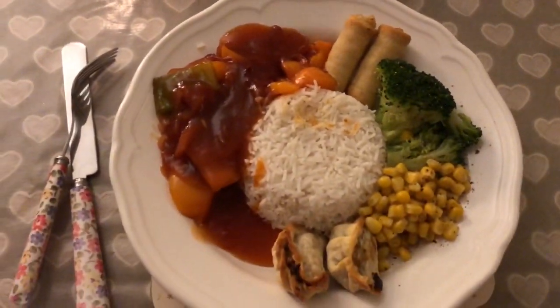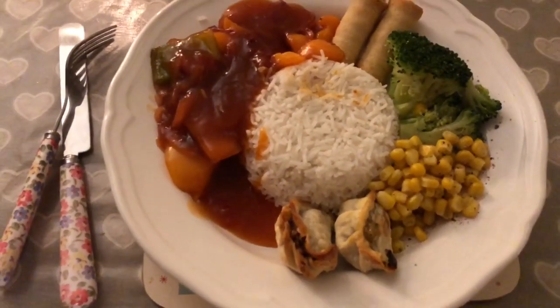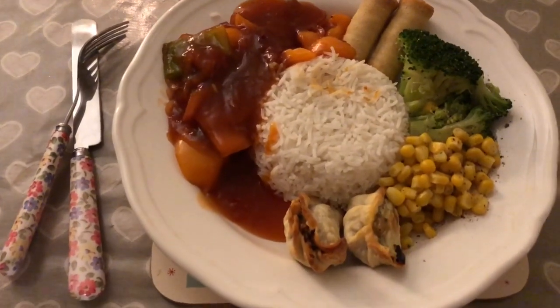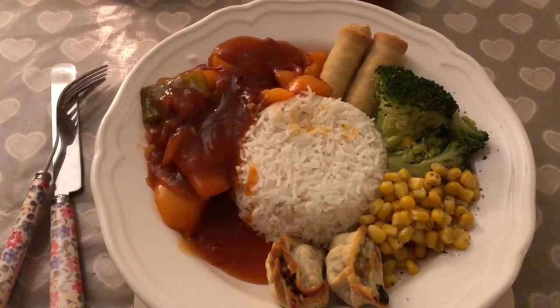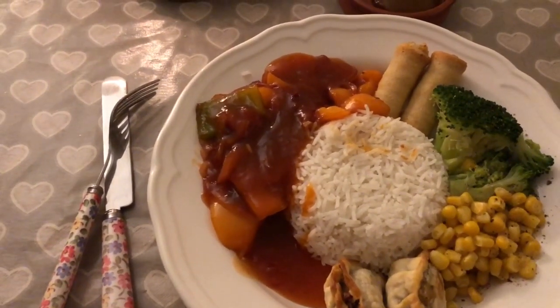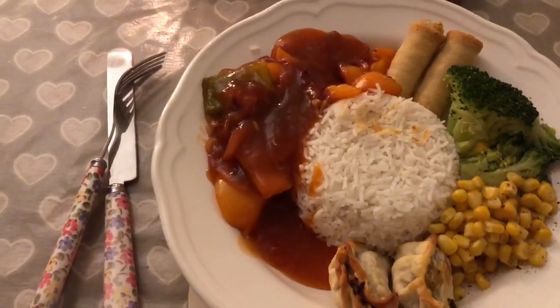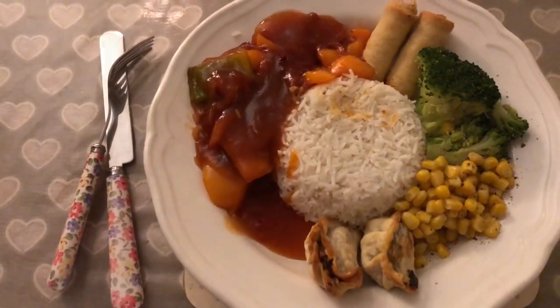Having a little fake away slash Wagamamas tonight. Found out that Lidl and Aldi are doing gyozas, which I absolutely love from Wagamamas, so I've got them to give them a try. And I've got some mini spring rolls that I got, I think, at Aldi. And I've just done some sweet and sour, it's just peppers and onions, and I've added some sweet and sour sauce and veg. Joshua's having a little mini version as well with some chicken dippers. I'm starving. Looking forward to this.